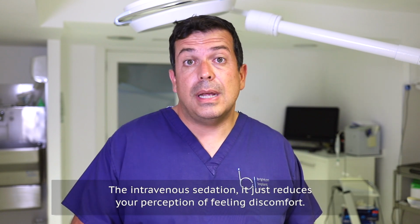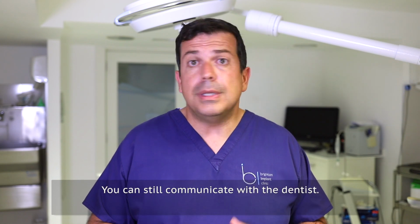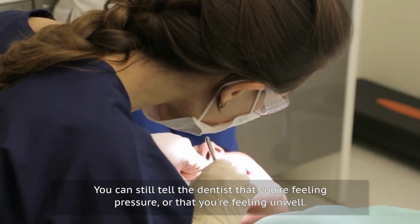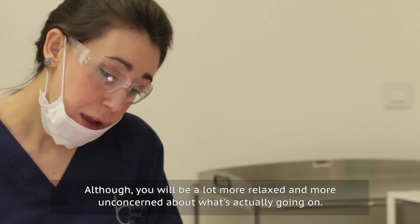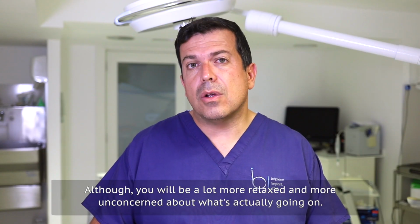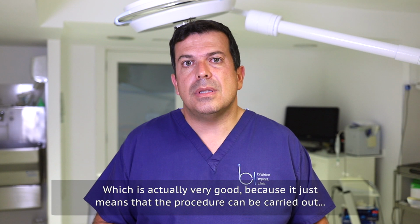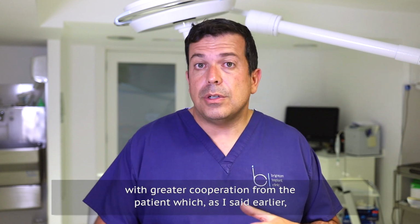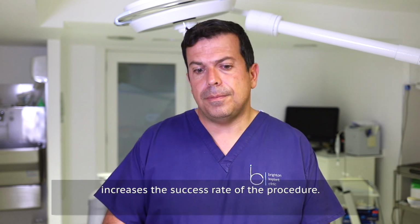The intravenous sedation just reduces your perception of feeling discomfort. You can still communicate with the dentist, you can still tell the dentist that you're feeling pressure or that you're feeling unwell, although you will be a lot more relaxed, more unconcerned about what's actually going on, which is actually very good because it just means that the procedure can be carried out with greater cooperation from the patient, which, as I said earlier, increases the success rate of the procedure.